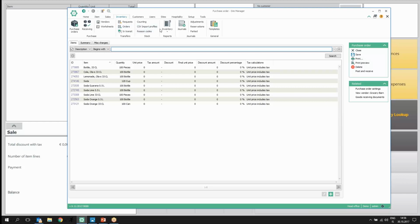For stock counting, we can open stock counting journals, and you add the items to the journal and the counted amount. You can also be importing Excel documents with the counted amounts, or CSV files. If you have a device which would give you a CSV file, you could import those into a counting journal and post. Then we also have negative and positive adjustments that you can do.